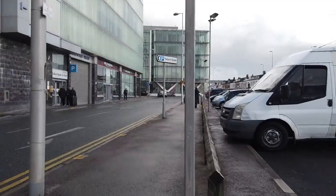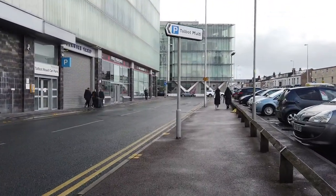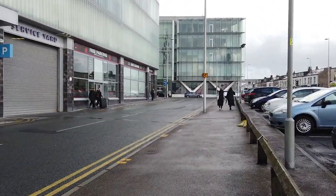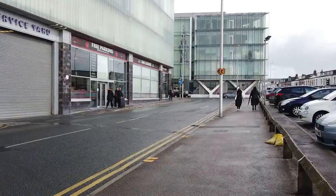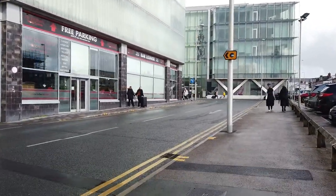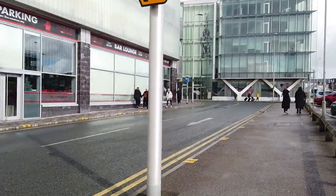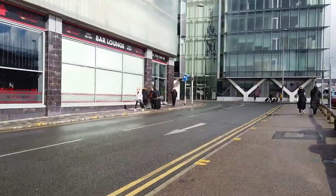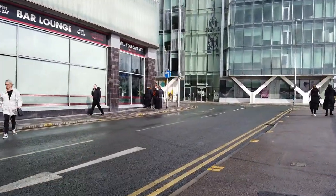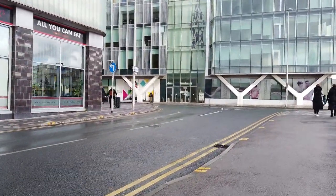Just coming up to the top of Cookson Street now, where you've got Bazzaries, which is all you can eat buffet. Been there quite a while, it's very popular. It has mixed views. Some say the quality's gone down, some say it's never been there. Overall, I think it's good value for money if you want piles of food.